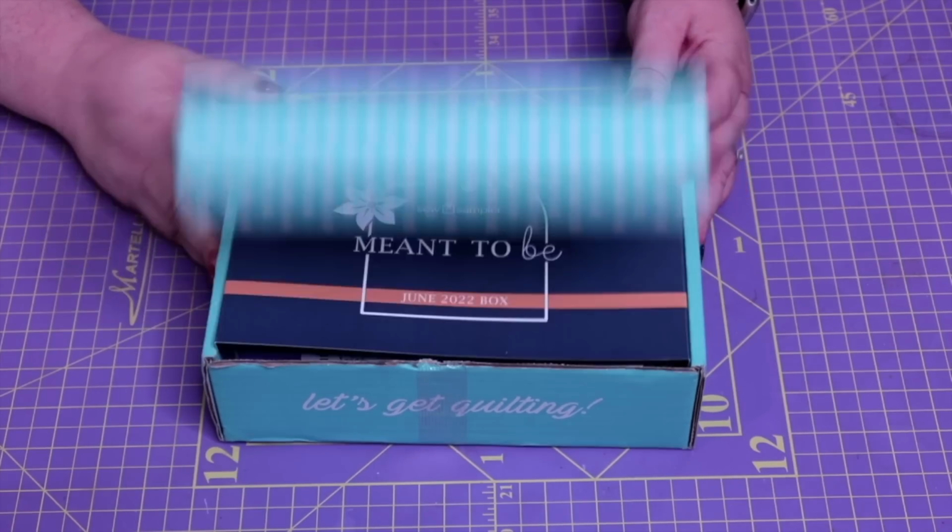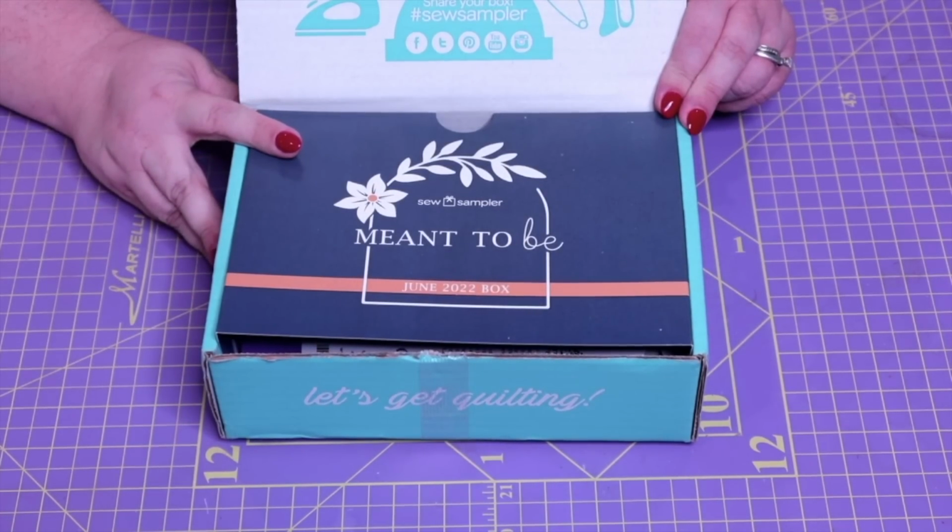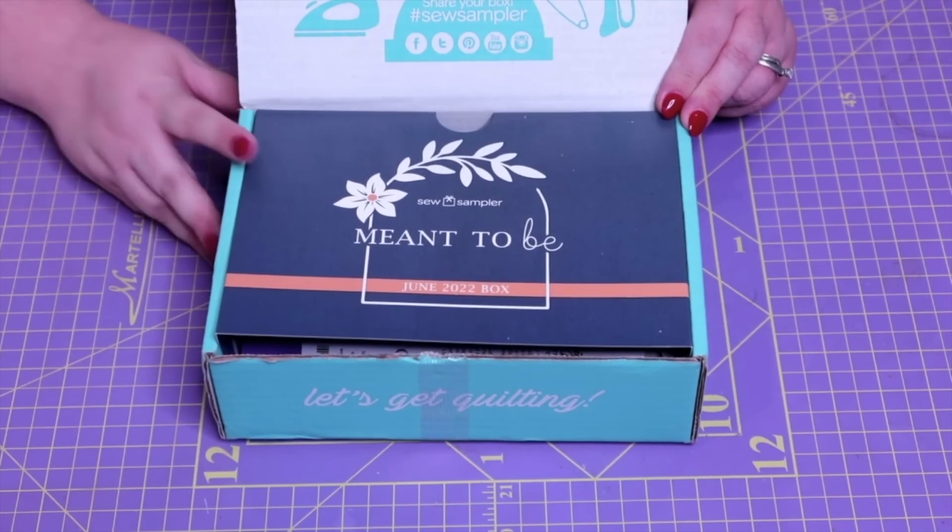Taking a look at our sneak peek, the theme this month is Meant to Be. On the back side of this card, there is actually a promo code that you can use at checkout of your purchase of $40 or more to get a free project bag.